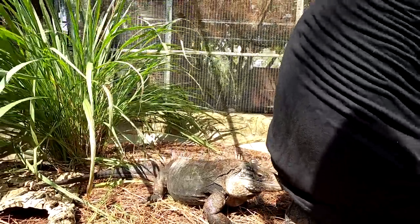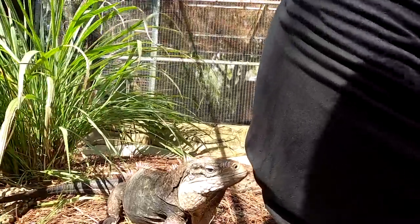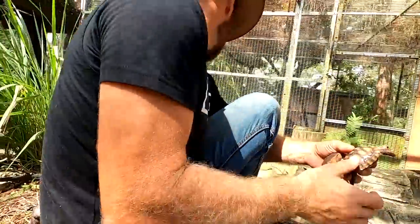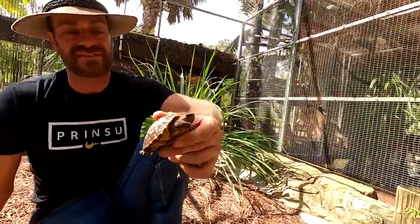I got this lizard in August of 2004. He was a little tiny dude, him and Lola. And now they're so much bigger living here. So he's just checking me out. But anyway, back to these two.